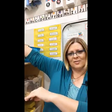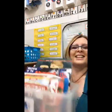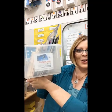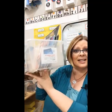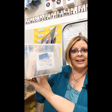Okay, and there's also four different colors. I think I forgot to mention that. On the top shelf, we also have books. So there's the label on the end, and this label is available in the free center label pack in my free Facebook group.